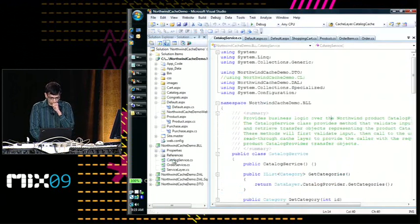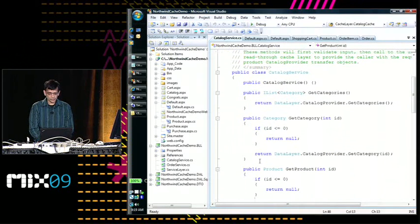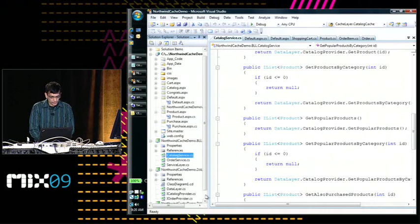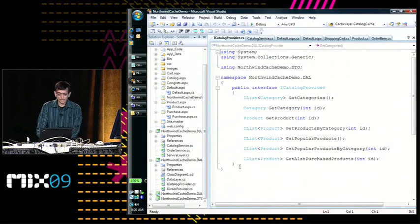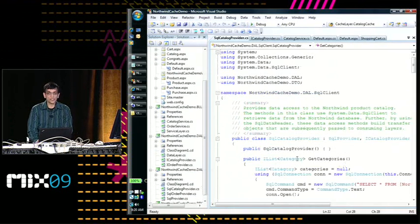And if you go to the catalog service implementation, all it's doing is actually calling directly the data layer.GetCategory, for example, or data layer.GetPopularProducts. So it's basically like a pass-through. It's directly calling the data layer objects. The data layer first, we have the ICatalogProvider interface. So these are all the APIs that are supported by this data layer. And the specific implementation is a SQL Server implementation.